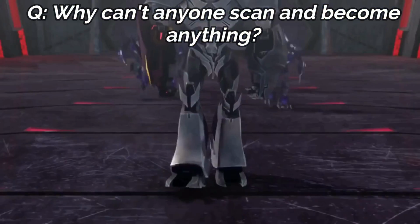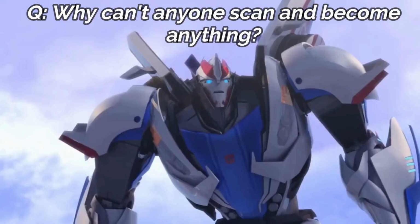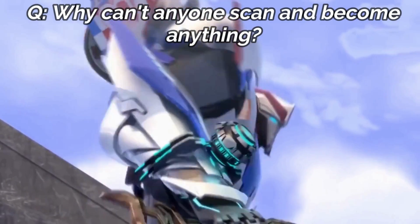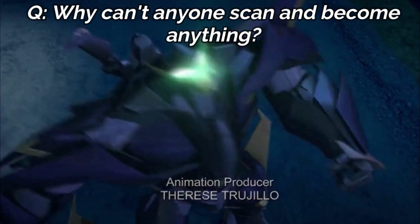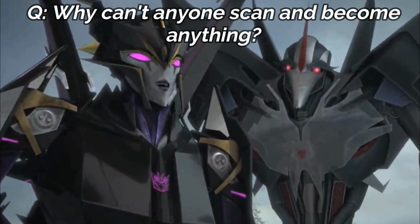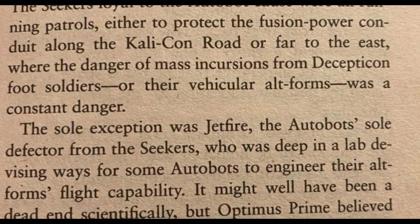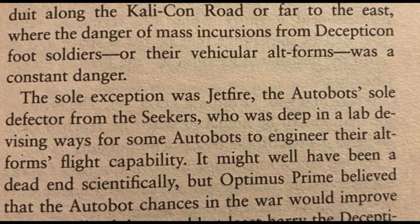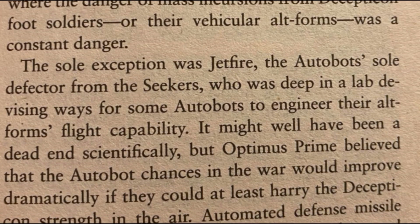What limits do Cybertronians have when it comes to transforming? Not just anyone can become a jet, and Starscream could not become a car even if he tried. This topic is covered better in my mass change video. They can shift their parts around, but they can't get the blast power to become a jet, and Starscream would not be able to form the tires. In the war, Jetfire was trying to find a way to change Autobots into flyers. However, it was considered a dead end scientifically. That is, until the Decepticons eventually figured it out for themselves. So the Autobots are stuck as autos.